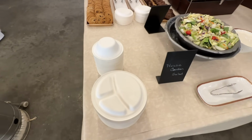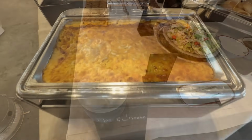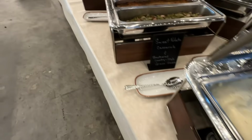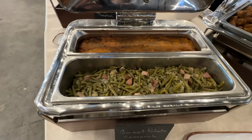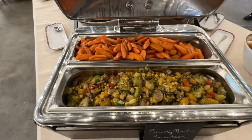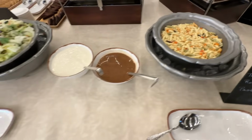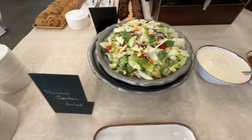Gonna get you a plate or a bowl for your soup and salad. Now let's get started looking at it. Mac and cheese, creamy mashed potatoes, sweet potato casserole and Southern country ham green beans, Smoky Mountain succotash with brown butter glazed carrots, pasta salad. Looks like they have balsamic and ranch dressing, and a salad.